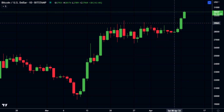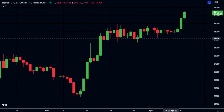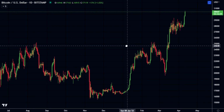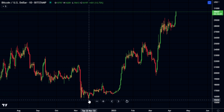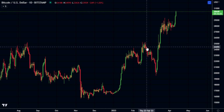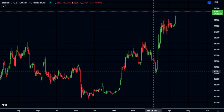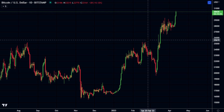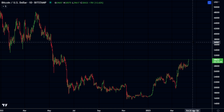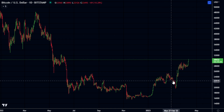So now that we have seen this move, there is some stuff to talk about. What are the targets for this move? Where do I think we are going to have a pullback? We have had this strong move all the way from the bottom at 15.5K. We had a nice pullback, which we did call on this channel, from 25K to 20K. And I said from this point we will go higher and make higher highs. So the next thing to find out is where are we going to see resistance? Where are we going to get more of a decent pullback like this previous one?